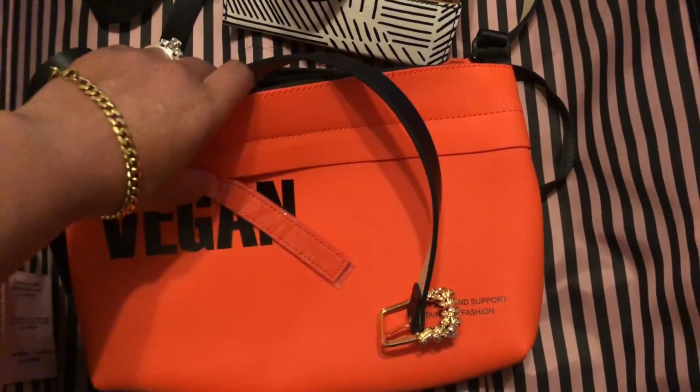I just wanted to take a moment here to admire the detail in this purse.